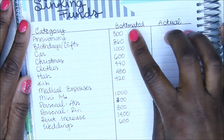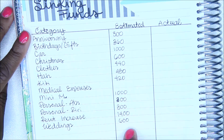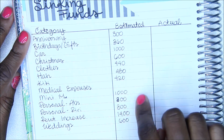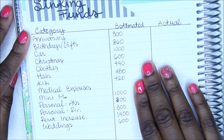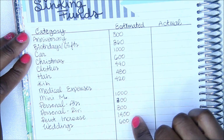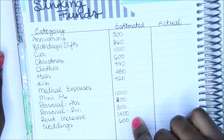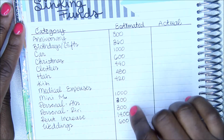So for these sinking funds, we have the estimated amounts that we wanted to save throughout the year, and this is how we actually broke up our sinking funds and figured out how much would be deposited each month. So basically we went through these and divided it by 12, and so we were able to know exactly how much we wanted to deposit each month in order to get to these totals.